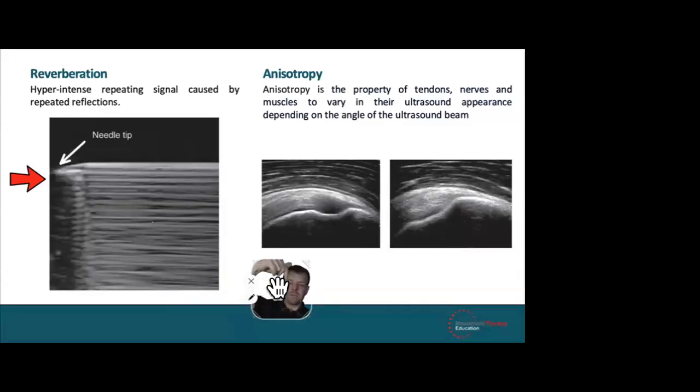And when ultrasound hits a metal object, it doesn't quite know what to do with the information, because basically the computer makes an image based on what it's hitting, and that's why we get the images we do on the screen. So when you use a needle, you can get this reverberation. It's bouncing back and forward, and what it does then is it multiplies the image, and it looks as if there's loads of needles going into the skin, or whatever you're needling.